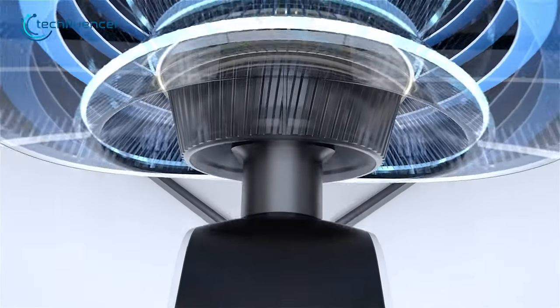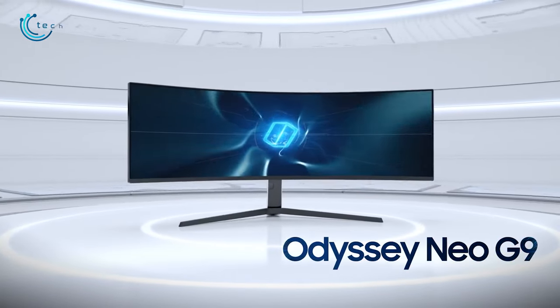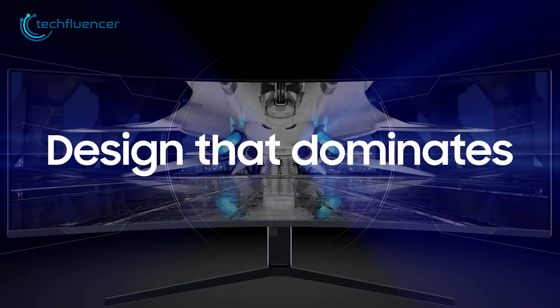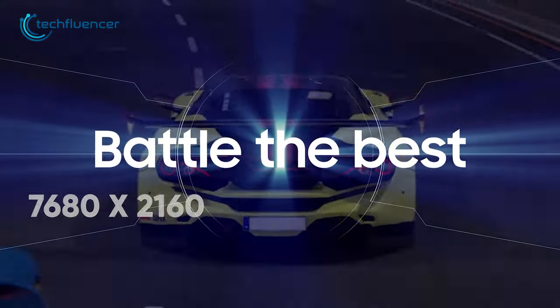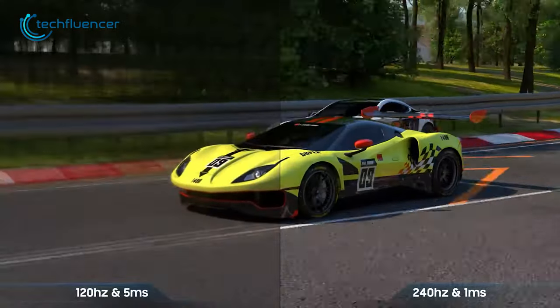Samsung, on the other hand, unveiled its biggest 57-inch ultra-wide curved gaming monitor, Odyssey Neo G9. It's absolutely massive and it comes with a VESA-certified display HDR model, so you can already tell that the color accuracy on this monitor is going to be phenomenal. Besides that, the Neo G9 has a 7620x2160 resolution featuring 240Hz of refresh rate.